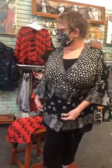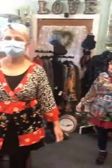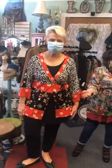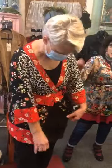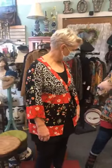This one was just a one time that they did this one style. So we do have sizes extra small through extra large in the beautiful red that Beth has on. 95% rayon, 5% spandex. $96, on sale for $76. And the other wonderful thing about it, it's very light.